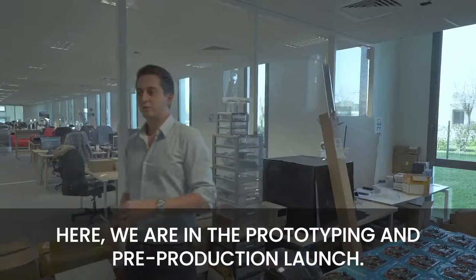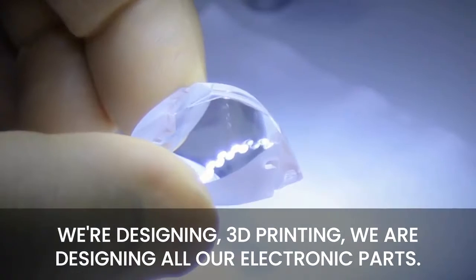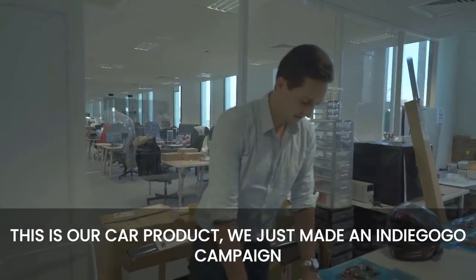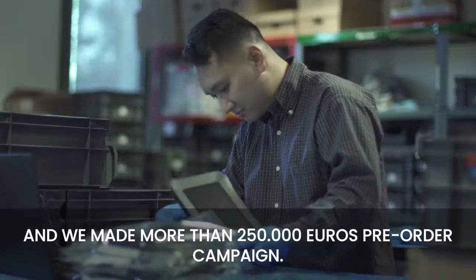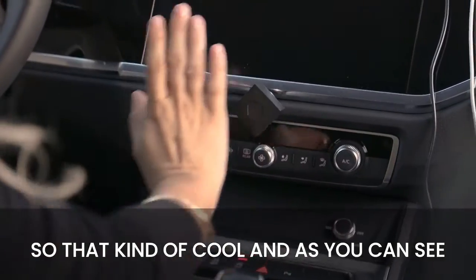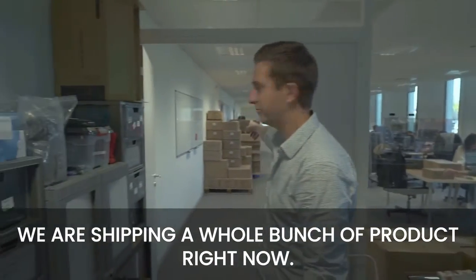Here we are in the prototyping and pre-production launch room. So we are designing, 3D printing here. We're designing our own electronics boards. This is actually our car product. We've just made an Indiegogo campaign, so we'd say 250,000 euros pre-order campaign. So that's kind of cool. So as you can see, we're shipping a whole bunch of products right now. So see those stuff here.